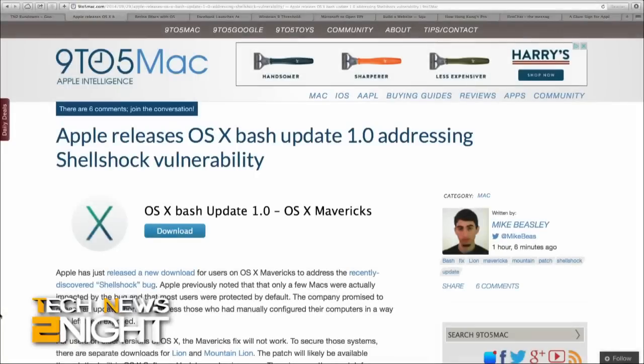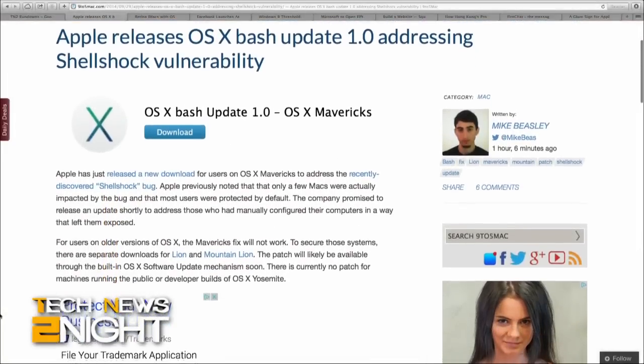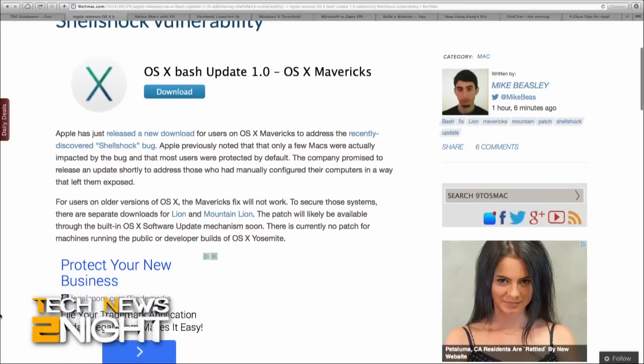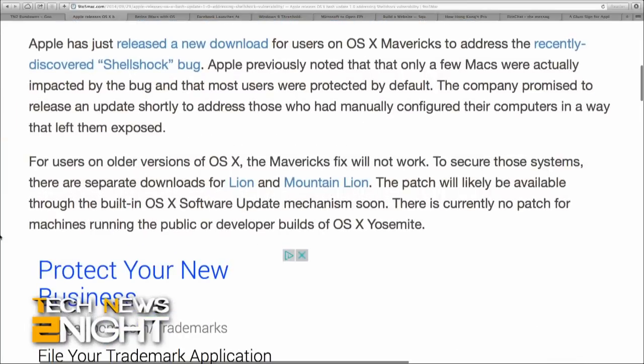OS X Mavericks users got an update to address the Shellshock bug, to address those who had manually configured their computers in a way that left them exposed, although Apple stresses, as it did last week, that very few Macs were actually impacted by the bug, and most users were protected by default. For users running older OS X versions, there are separate downloads for Lion and Mountain Lion, but no patch yet for machines running the public or developer builds of OS X Yosemite.